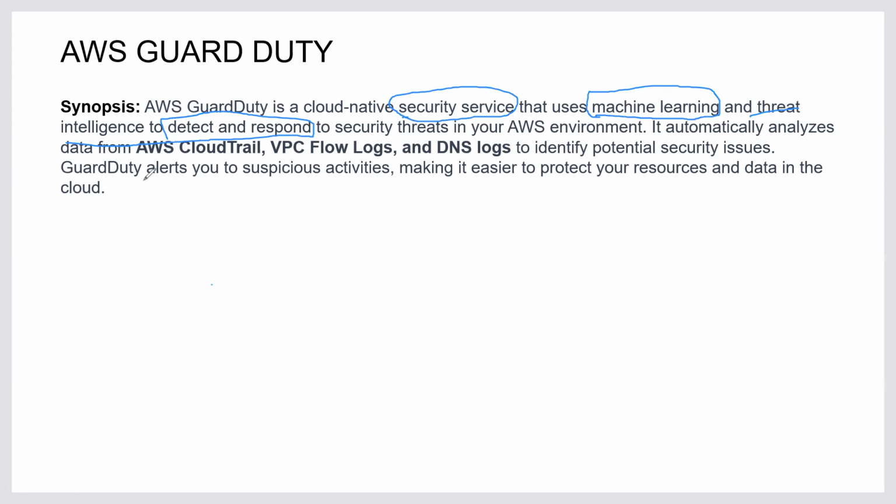Now, the next important point is, where does it get its data from? Data it will get from AWS CloudTrail, VPC flow logs, and DNS logs. There will be multiple-answer questions where they will give other services to put other options into perspective and make you doubt the right answers. So make sure that you make notes: it will always collect data from CloudTrail, VPC flow logs, and DNS logs. GuardDuty alerts you of suspicious activities, making it easier to protect your resources and data in the cloud. So this is what GuardDuty does.